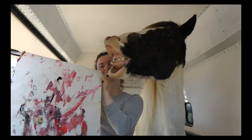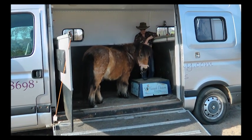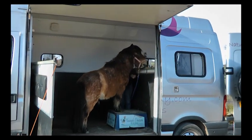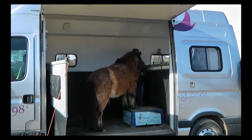The key is to get your horse really enjoying being in and around the box, so that they become happy and interested loaders. How about these for some ideas? Copper loves standing on a pedestal in the arena. Can he do it inside the horse box too? Yes, he can, and it means that he can see out of the back for the first time too.